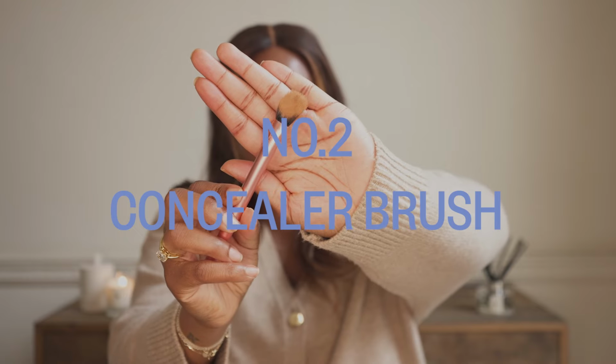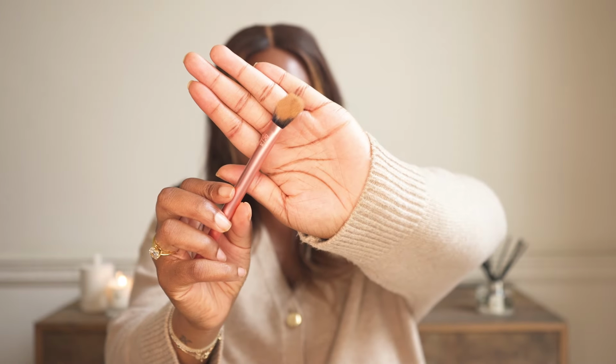The next brush is this one from Real Techniques. It's called the 242 brush. So what I really love about this brush is that it emulates your fingertips. Now, the way that I would use my fingers obviously is to very lightly pat it, but I find that if I use my finger, it will just lift off the actual concealer and it won't give you that coverage, whereas this brush allows you to give that really flawless application, but it also gives you the coverage at the same time. But just look how beautiful that is and how it's blended in seamlessly with my skin.